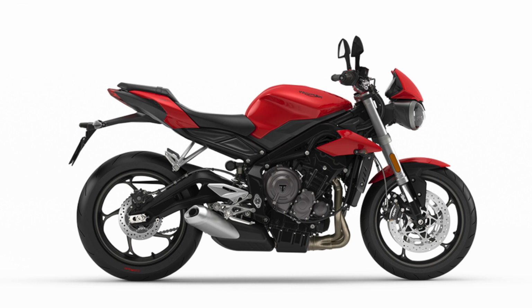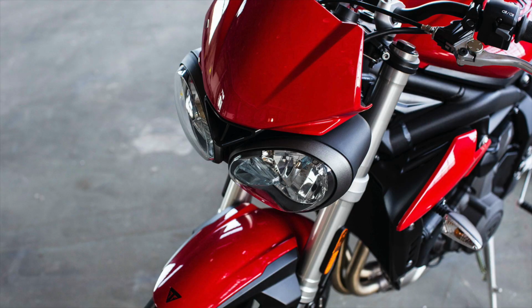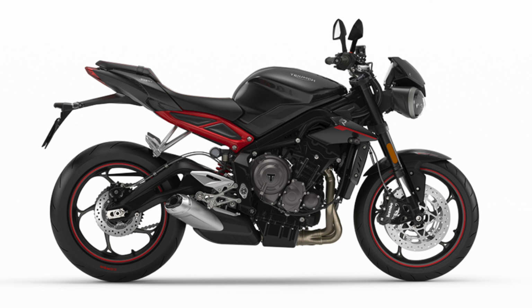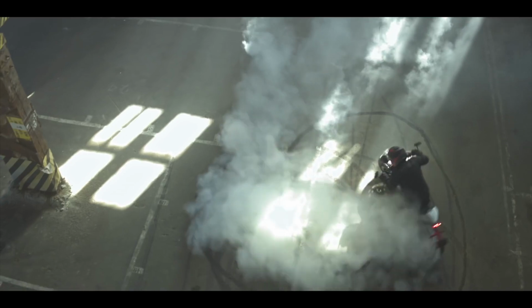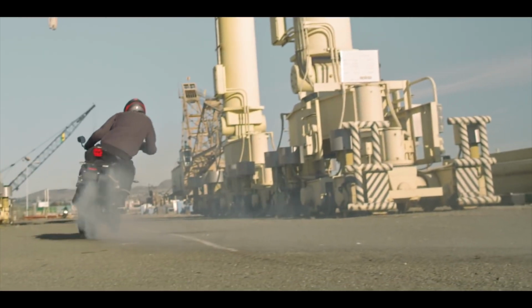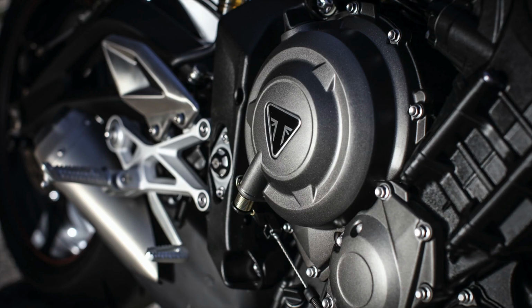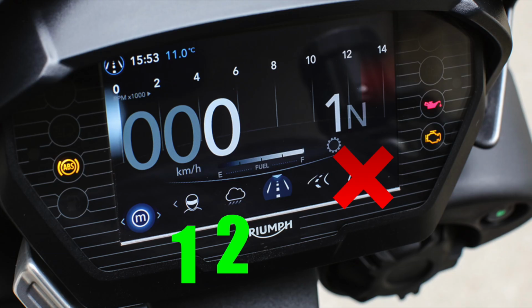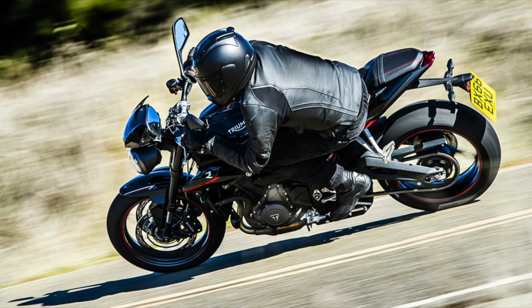The bottom of the range S, which has 111 horsepower, 2 riding modes, an LCD dash, non-adjustable Showa forks and a preload adjustable rear. I went for the R model because the jump in spec is relatively significant. The power goes up to 116 horsepower, the torque up to 77 newton meters. You get Brembo monoblock brakes, a slip assist clutch, fully adjustable Showa suspension, the TFT screen, 4 rider modes, the DRL headlights, self-cancelling indicators and a fly screen.